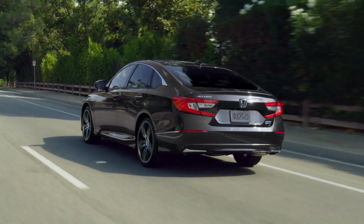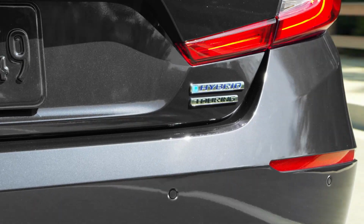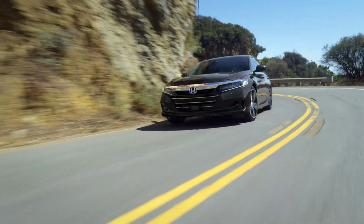And next we have the Accord Hybrid. The Hybrid comes in a few different trim levels. Their base model is actually, ironically, called the Hybrid. And then you have the Sport trim level, EXL, and then also a Touring level of the Hybrid.